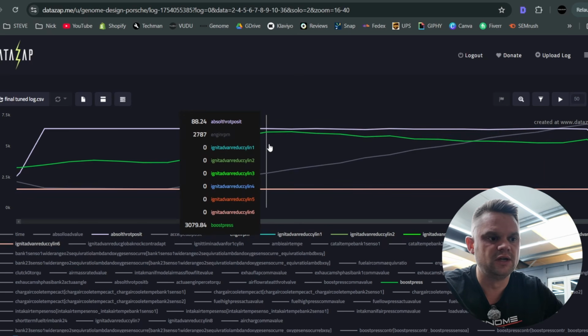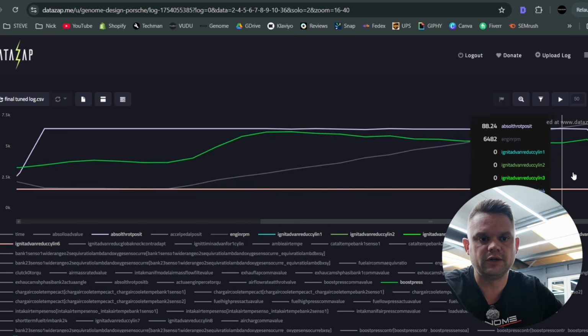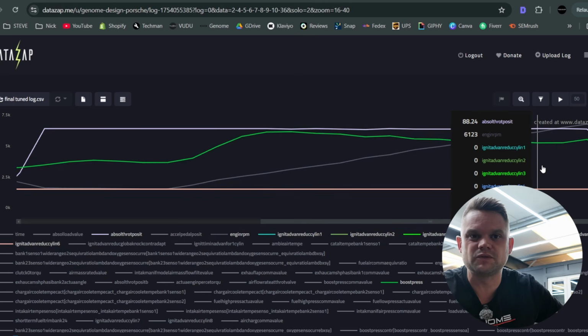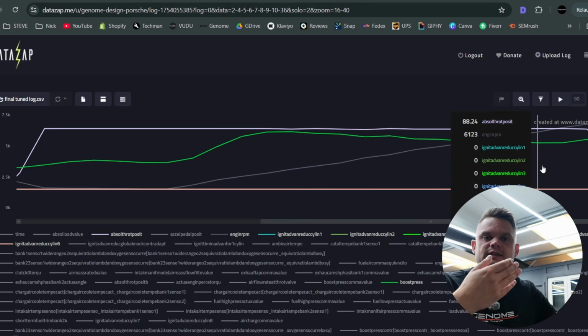The boost pressure goes from about 2 bar there down to 1.5, so that's perfect. It was not much more at redline than what it was doing standard. It's actually the advanced ignition that we've been able to put in that's given it just that little bit more.